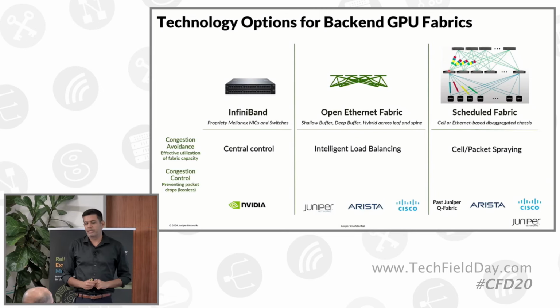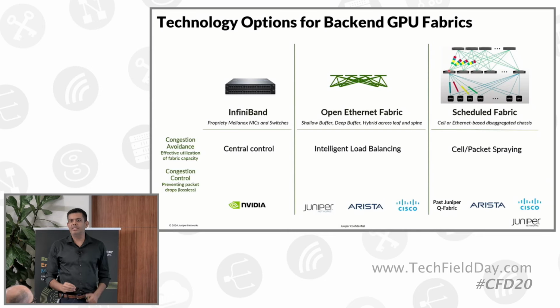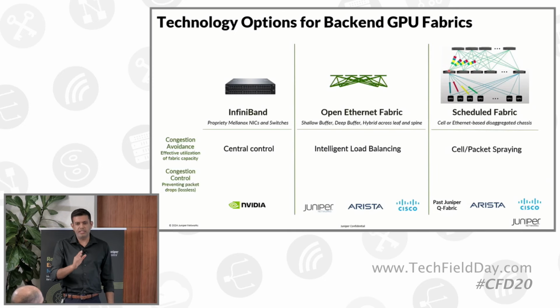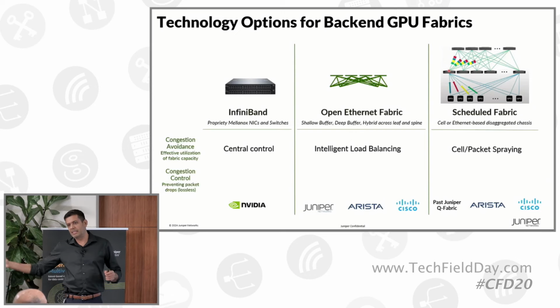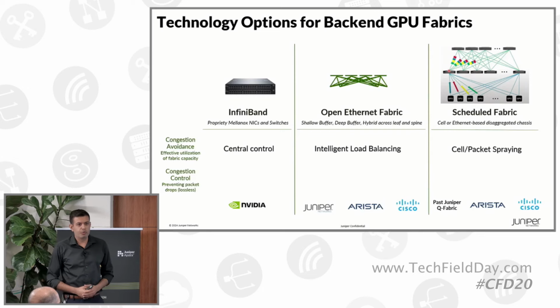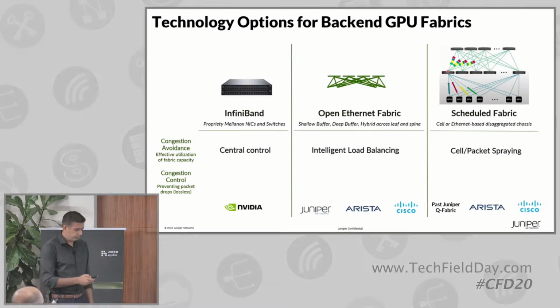Scheduled fabric, like I said, tries to do better load balancing or better utilization of available capacity with cell-based or packet spraying. Again, the packet is chopped into cells by the ingress line card or the ingress leaf, goes over the fabric, and the destination line card or destination leaf has to reassemble them into packets and send it on its way. Open Ethernet fabrics, like from Juniper, use more intelligent load balancing techniques, which I'm going to double click on.